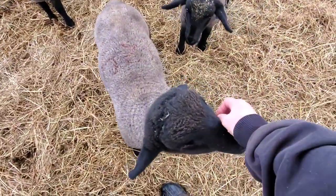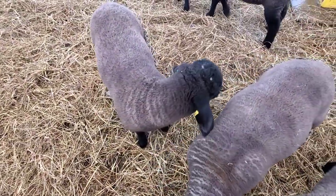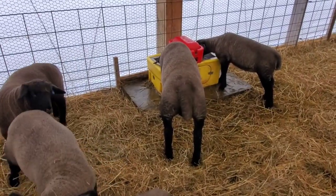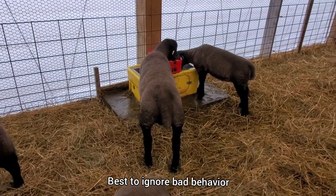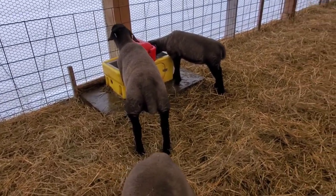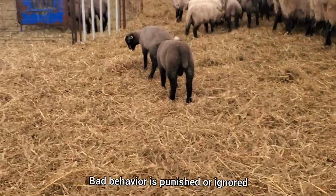And if I don't pet him, he's hitting me. Whereas the other guy is standing here quietly. So basically this guy, you're not going to reinforce his behavior by actually petting him. You're going to either A, ignore him, or B, push him away, and he'll walk away. And when he comes back to be pet and he doesn't put his head down or push at you and demand attention, then pet him. And usually they'll learn that good behavior gets rewarded and bad behavior does not. Basic behavioral psychology.